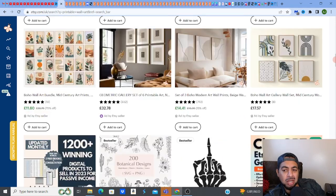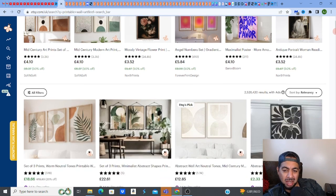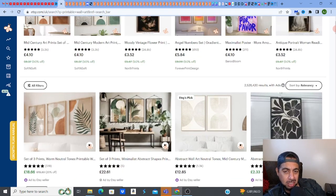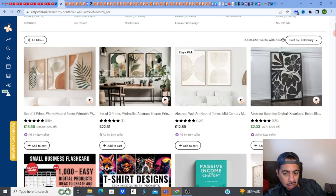Now, let me show you where the three top-selling wall arts are ranking for this keyword, printable wall art. Inevitably, they're going to be around the first, you know, one, two, three pages of any keyword. They have to be up there because, obviously, if they're selling that well, they've got to be ranked high. Now, don't forget, with printable wall art with results of 2,528,000, you can imagine how many pages there are. There's going to be loads of pages. So you need to be in the top few pages to be able to get those sales coming through.